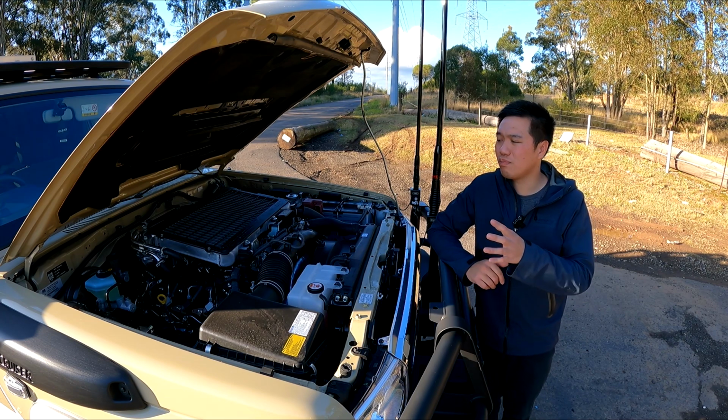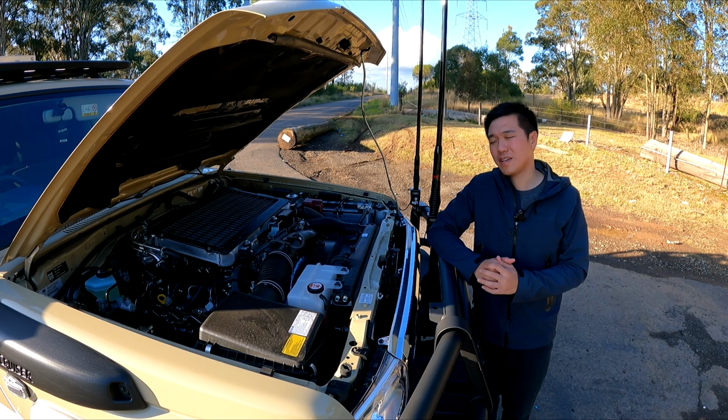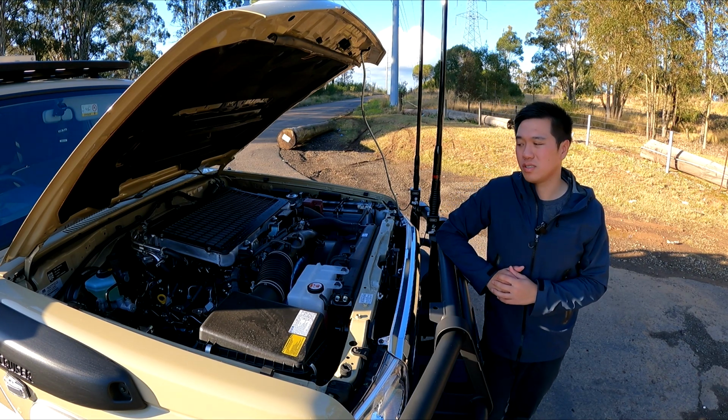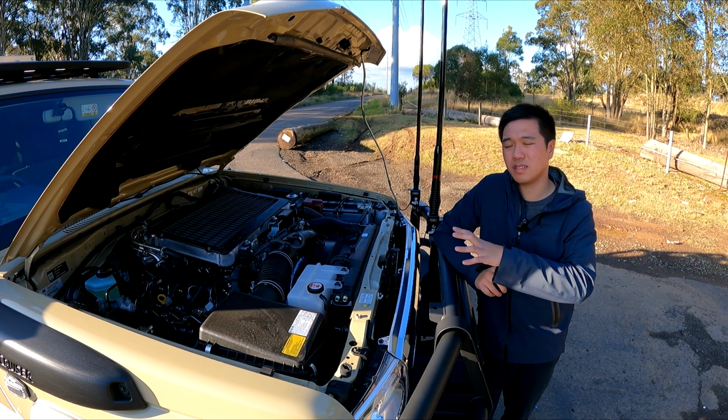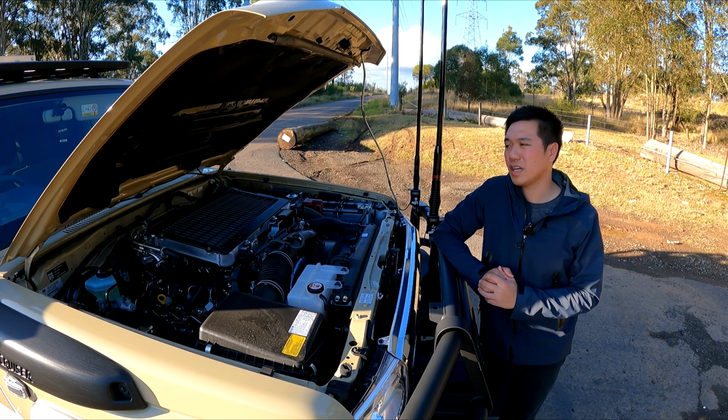To be honest, the Hilux actually braked a lot better than the 79, and I've actually had to do an emergency stop with a trailer in the back once. Now, I'm not sure why that's the case, but I know a few companies make a larger booster for this car, so that's something I think I'll need to check out.